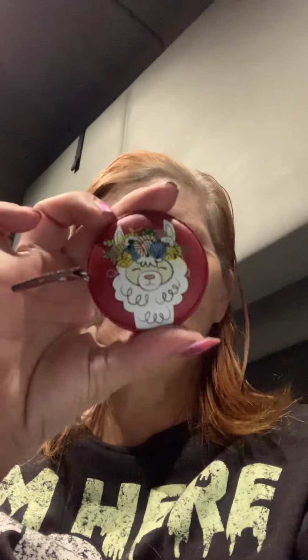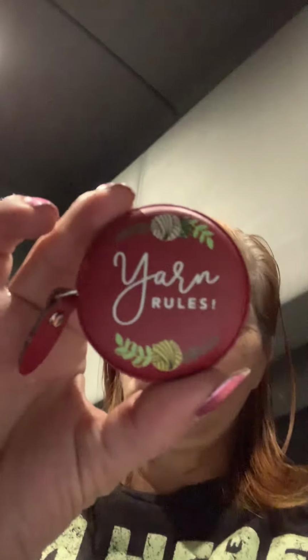And then, of course, I can't forget my llama. It's a tape measure. It's hard to do with one hand here. I'm holding the phone with my other hand. But there, it's a measure. I think I got this one at Hobby Lobby. I might have got it at Joann's. But it's got a llama on it, and it says, yarn rules. And it does, because I can't seem to quit buying yarn. And then I got tweezers in there, and I don't know why I got tweezers in my crochet stuff. But that's my bag.